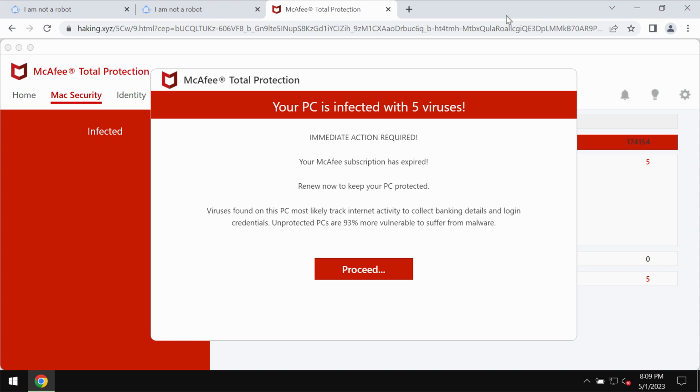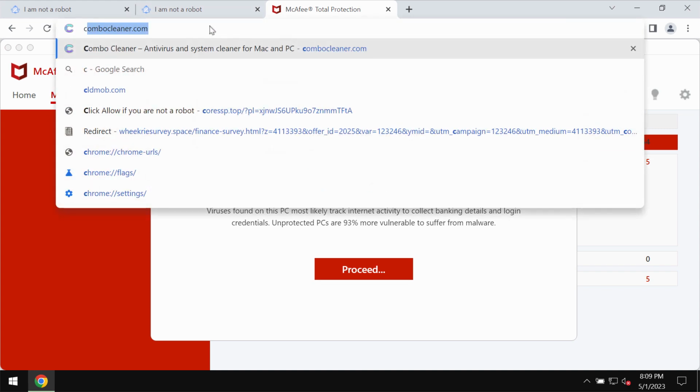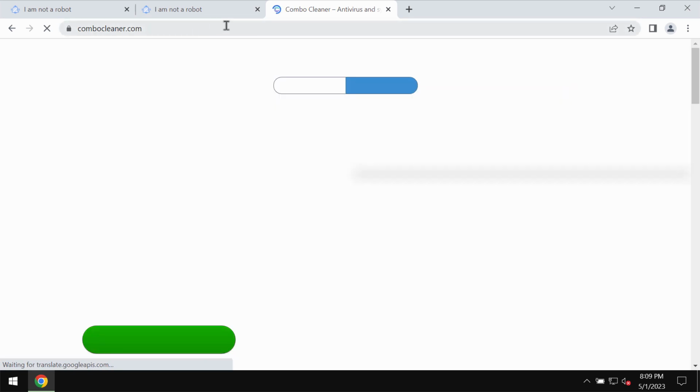Hacking.xyz tries to make you scared about the condition of your computer in order to force you into downloading and installing certain potentially unwanted applications. If you ever see these pop-ups by hacking.xyz, don't trust them, just leave this deceptive page.